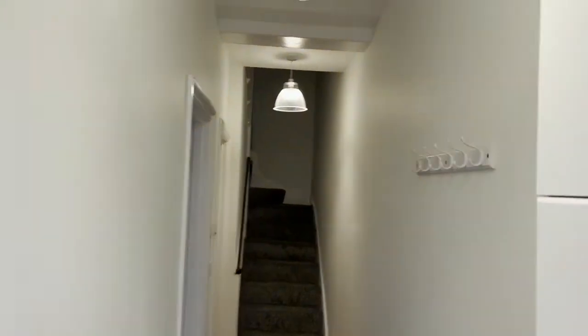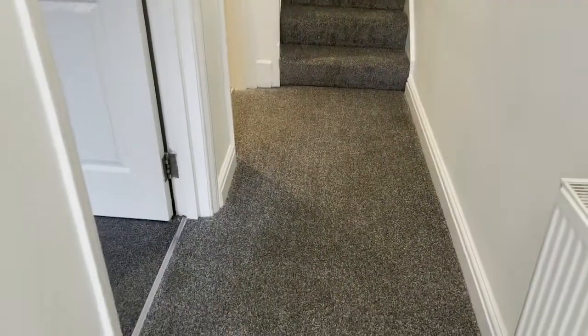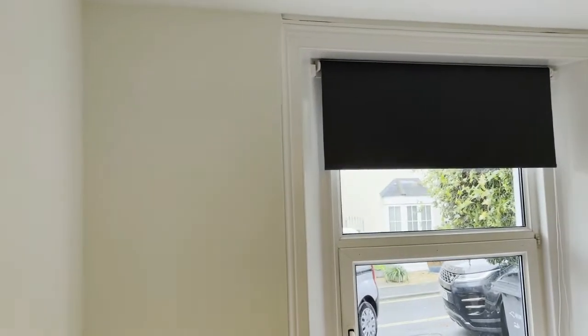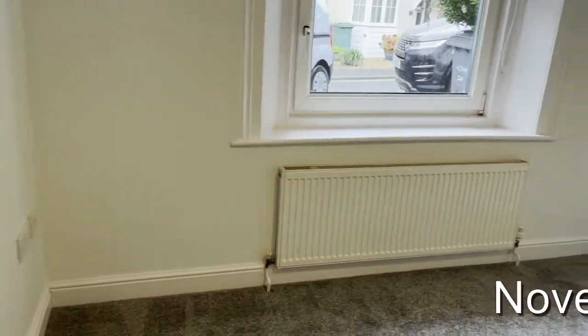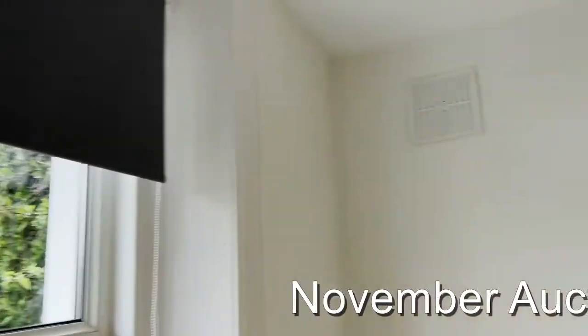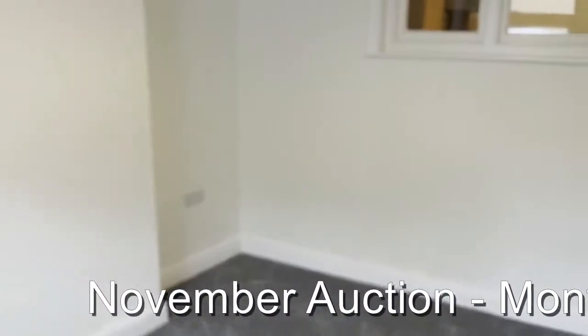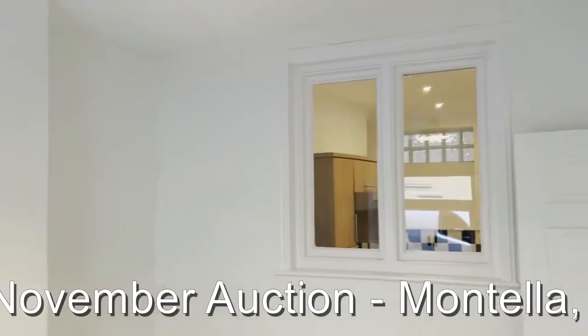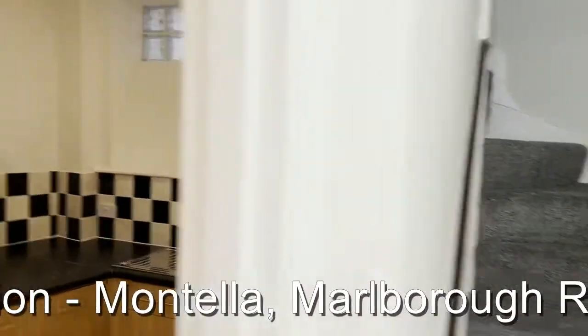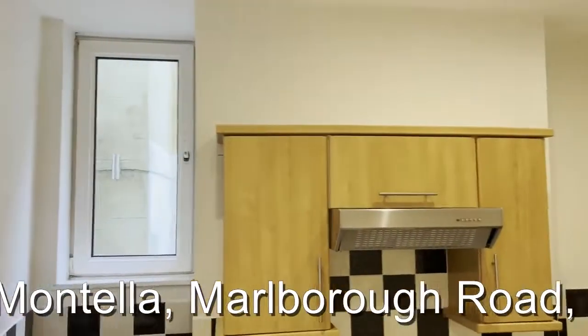And so moving inside the property, traditional entrance hall, stairs directly ahead. And as we come in, we've got this front reception room, or potentially bedroom, if preferred by the new owners. And then working through, we next come to the kitchen.